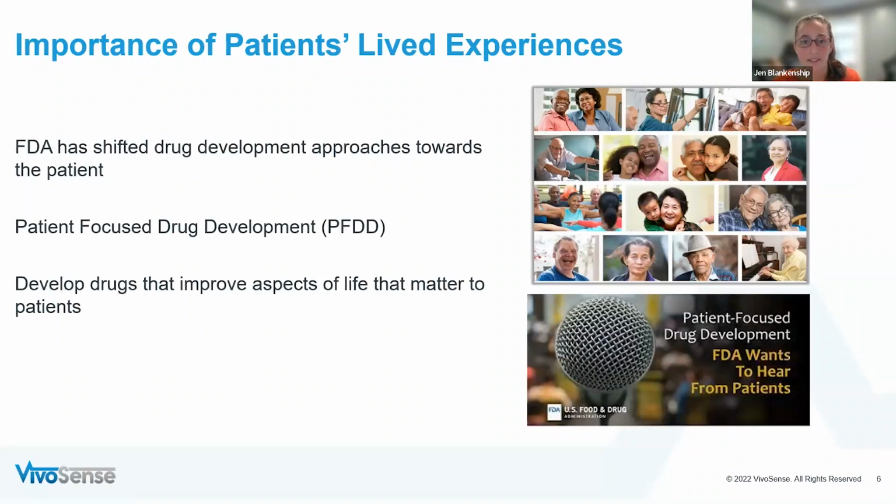And what this means is the FDA is pushing forward initiatives to systematically incorporate the patient's voice throughout the entire drug development process, from the very beginning, identifying what are the endpoints that should be included in clinical trials to demonstrate that these drugs actually matter and impact their lives, all the way through the end, an evaluation of does this actually matter and make sense to me in my daily life.